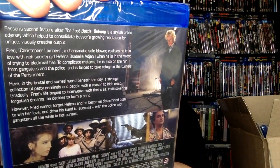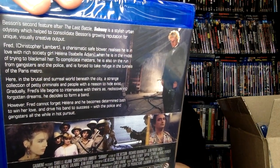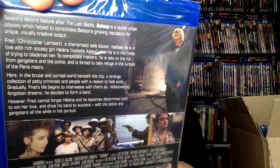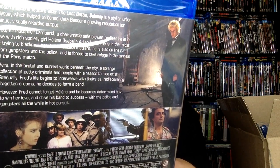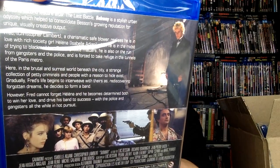Here in the brutal and surreal world beneath the city, a strange collection of petty criminals and people with reason to hide exist. Gradually, Fred's life begins to interweave with theirs. Rediscovering their forgotten dreams, he decides to form a band. However, Fred cannot forget Helena and becomes determined both to win her love and to drive his band to success, with the police and gangsters all in hot pursuit.